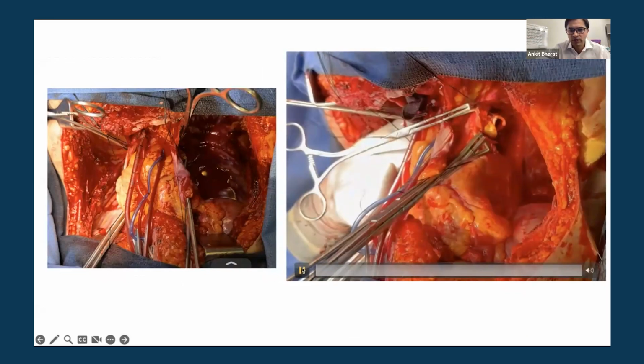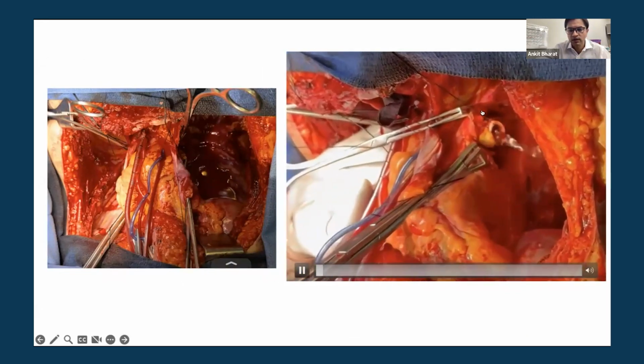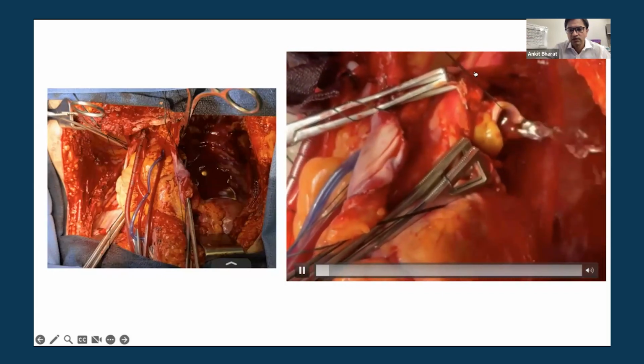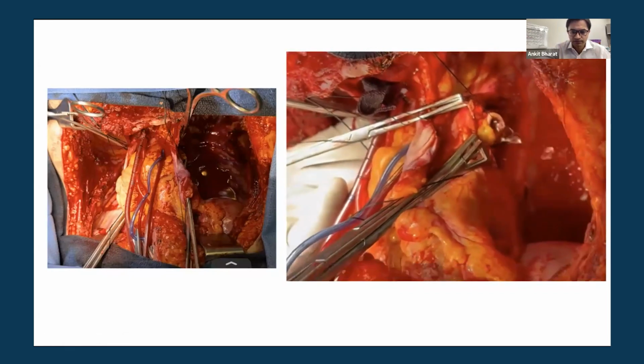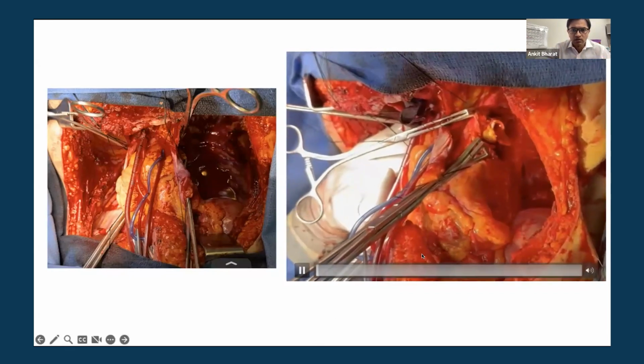And on the right, I will play a video for you. This is how we are irrigating, using our reagents, the airway, to flush out any remaining cancer cells in the central airway.